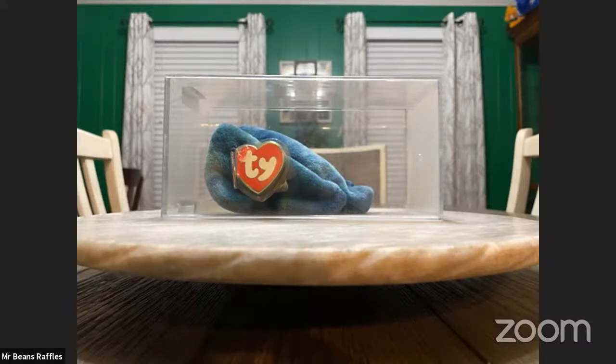You know, we see it all the time, especially in donation boxes. You pull them out, the tag protectors are all yellow, but you pop them out and that tag is just brand spanking new inside of there. So yeah, there is a lot of routes you can take.